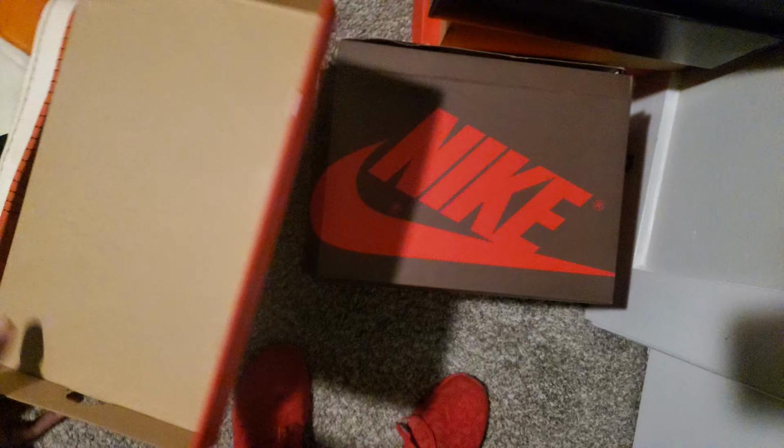All these shoes right here are used. All right. I will have the prices on my Instagram. These been worn maybe once or twice. I do these for like $150, all right? I'll just leave the prices on my Instagram because I don't feel like going through all of them.